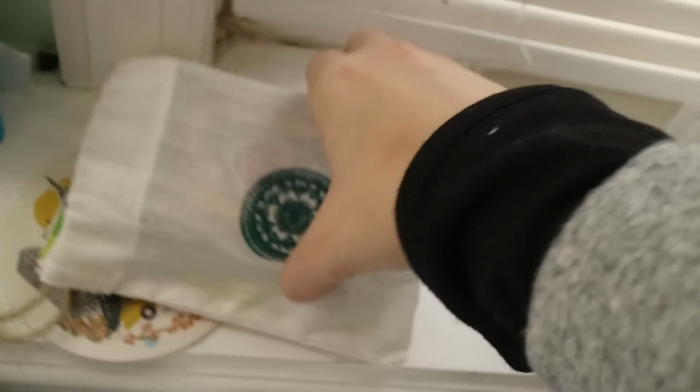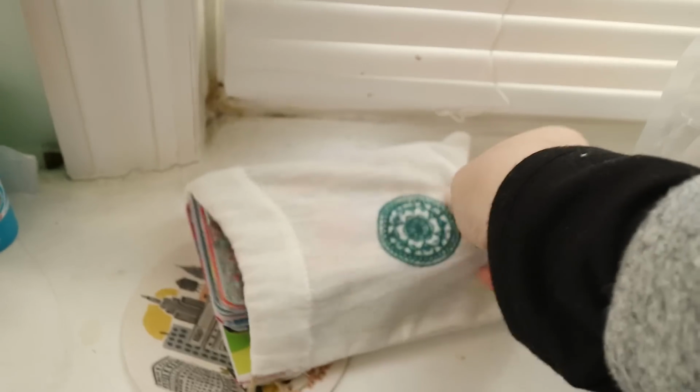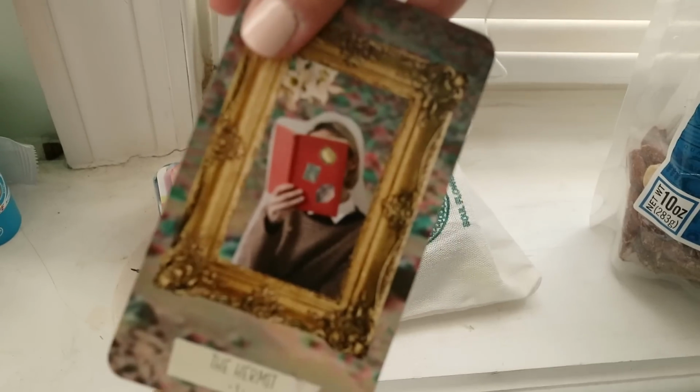Ponytails. I also brought my tarot cards. It's from Chingai. I'll link her Instagram down below. I really love this because I haven't been reading in a while and I like reading my cards. So I asked my mom to bring it.